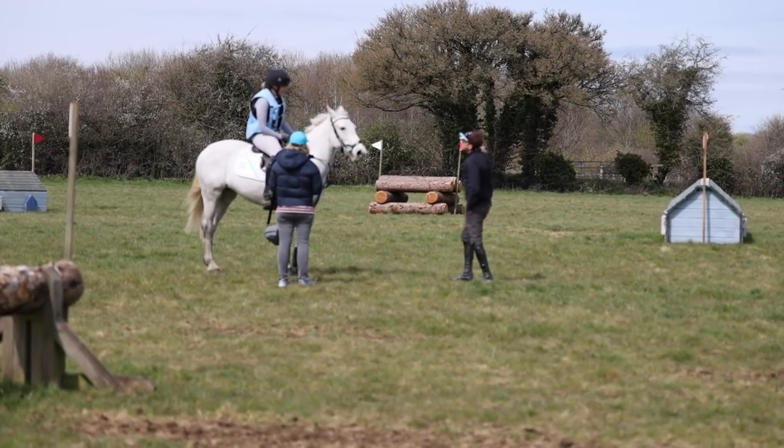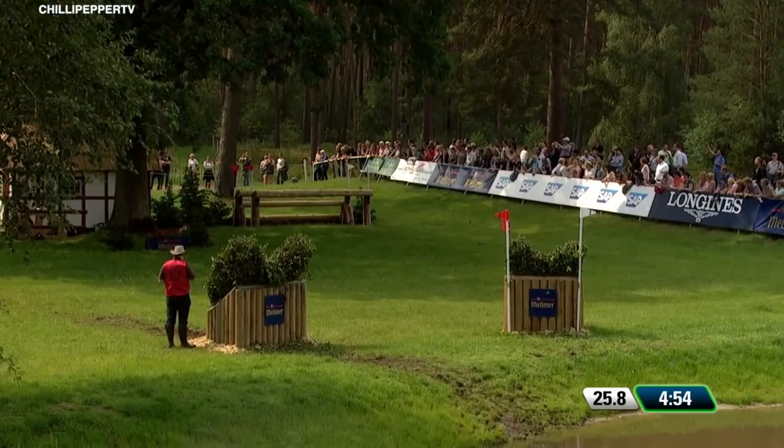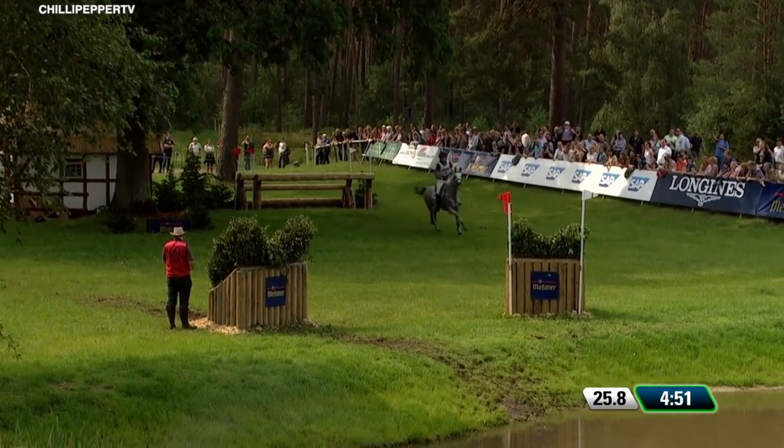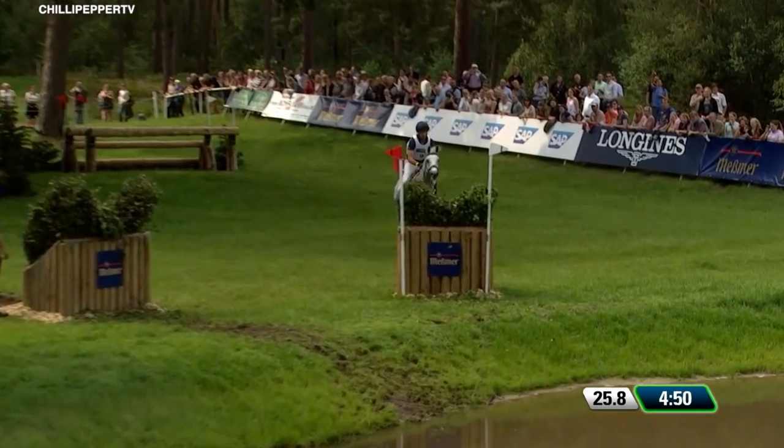So this is very much the direction eventing's going. Come downhill and throw them off balance. Encourage the rider to come too fast to an arrowhead.